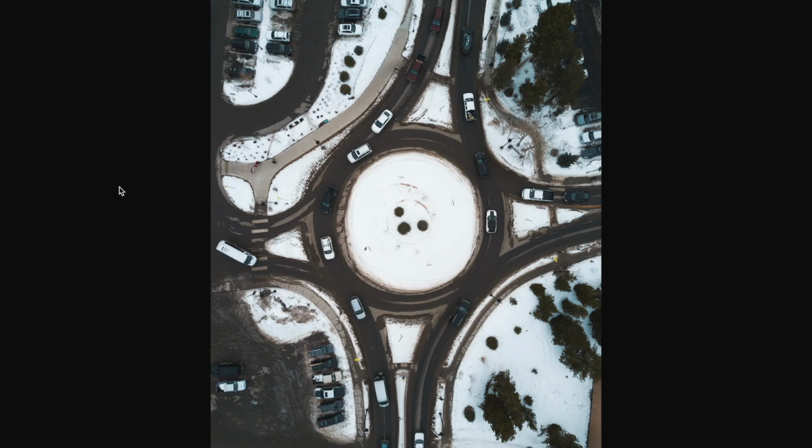Let's start with, I think this is the only drone shot in here. I took this in Colorado this winter actually, and I just found this roundabout. This was about a block away from our hotel, and I just decided, hey, let's shoot this roundabout. I thought it was cool with the snow on it and stuff like that.